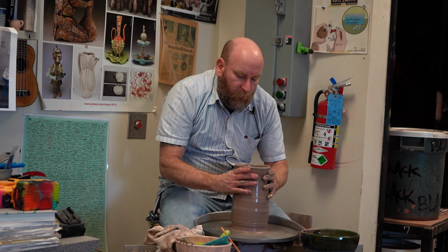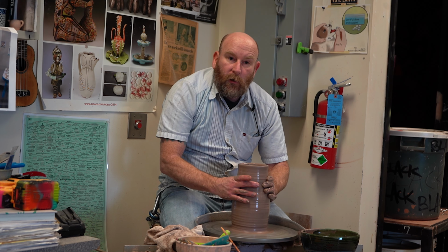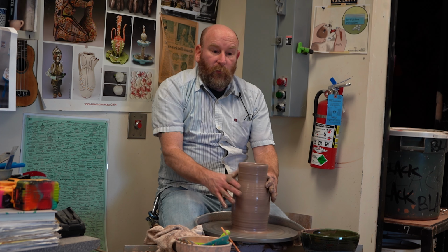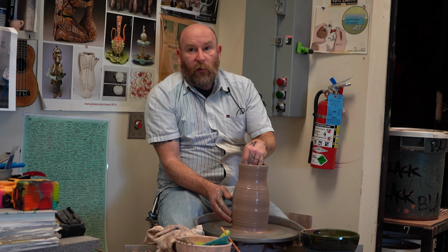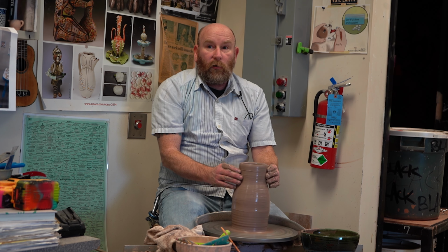Not only will you know how to make pottery, but you'll also learn that the harder you practice at something, the better you get at it. Your finished product shows how much effort you put into it. If you put a little bit of effort into it, it's not going to look as nice as someone who worked really, really hard on theirs.